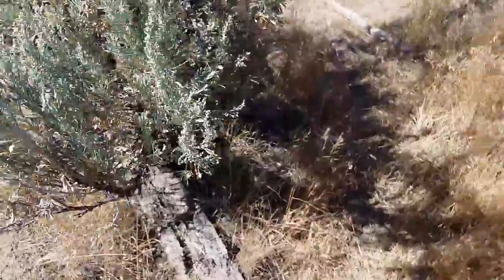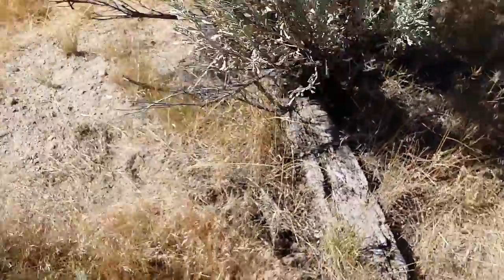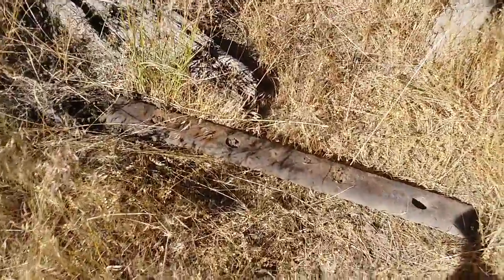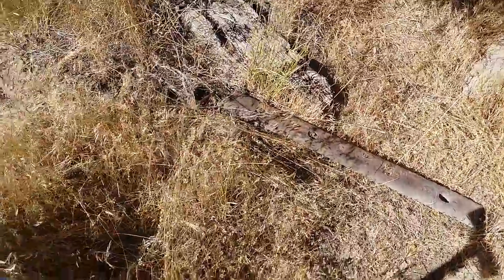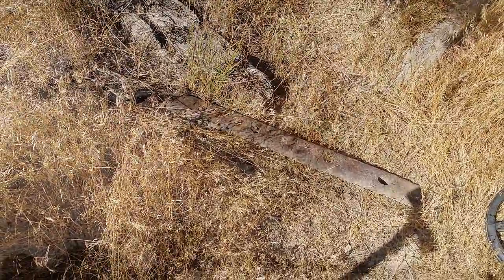All right. I don't know if this is going to be interesting to anyone else but me, but got a nice signal, but it's just a big old iron plate of some sort. But again, this was something from a long time ago. Just standing right next to the dugout, so kind of cool. Again, it will stay here, but worth filming.